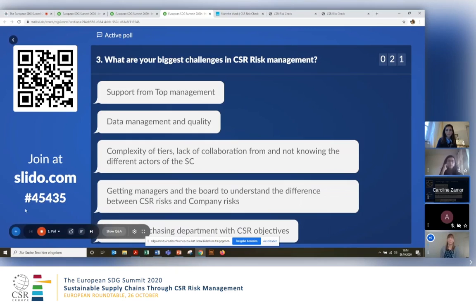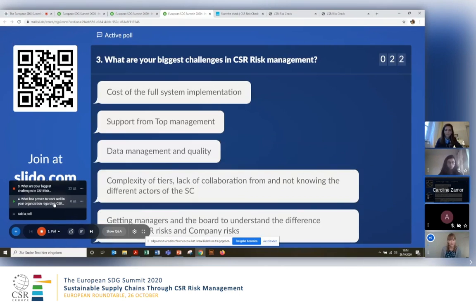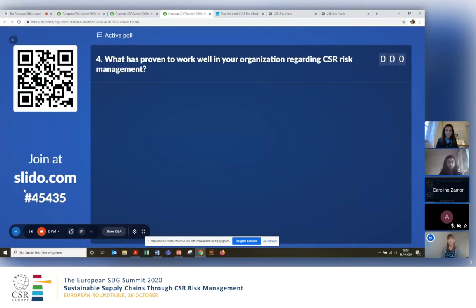I hope that we will give you some answers to this and that we help you to get a step further doing it. So to the next question: what has proven to work well in your organization regarding CSR risk management? So what is working in your organization? I'm really curious about this as well. And I hope we will get some answers. It could be that there are only challenges. I don't know.